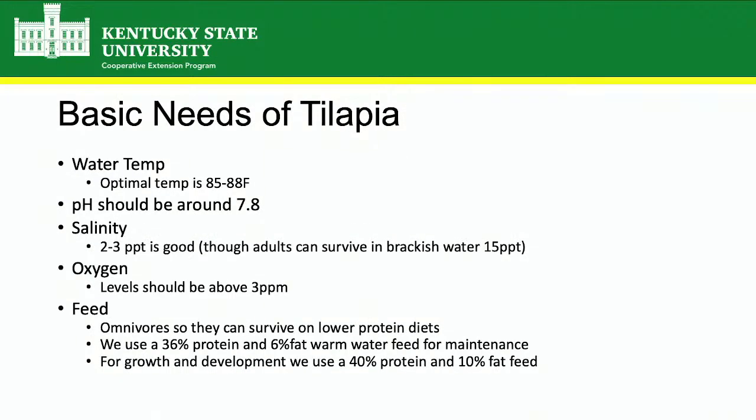So what are the basic needs of tilapia? They are fish, so they will need water. These guys are also extremely hardy, so they can handle most anything else, but temperature. Temperature is the main thing you have to make sure you keep above. You want to get around 85 degrees, which is what they really want to be at, but below 70, they will not consume any feed, and it starts decreasing their immunity. pH around 7.8 is important, because they want to be in the higher range.